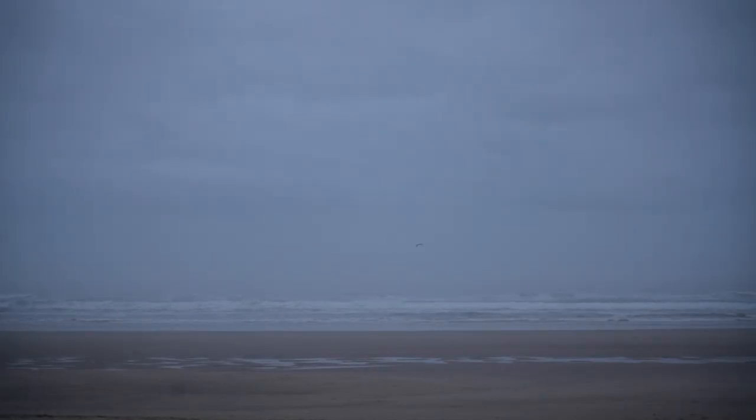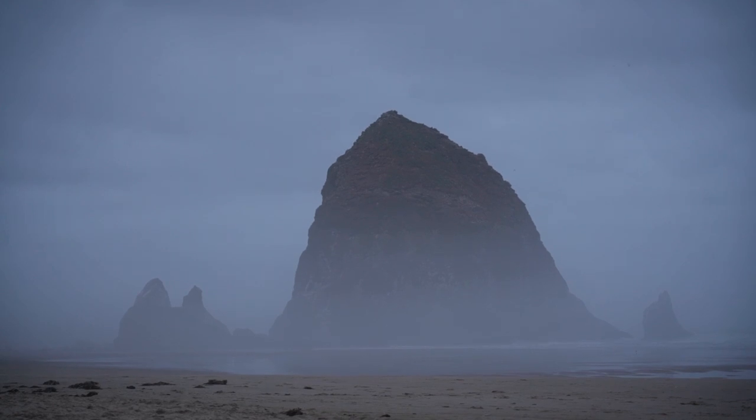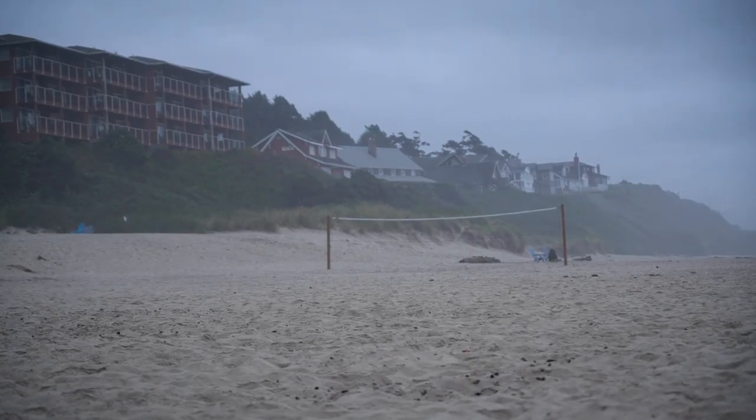Alright guys, so there's three radically different things about Cannon Beach at this time of day. For one, the tide is way, way lower, so you can actually get way closer to the rock. Two, there's no sun, it's all misty. Misty Cannon Beach oblivion. And three, no people. Yeah, no people. There's no people around.